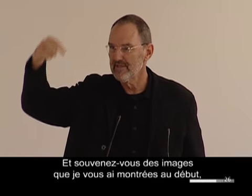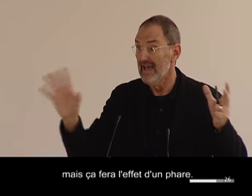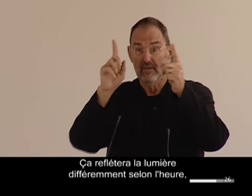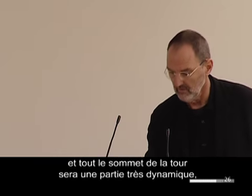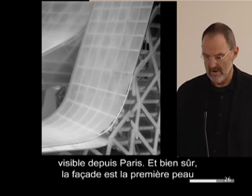And if you can remember the images I showed you in the beginning, the urban images, I have no clue what's going to happen, but it goes literally to your phare, light beacon. We took that literally as an idea. But as it responds to light at very different times of the day, that movement has become incredibly evident. And the whole top of the building is going to be a dynamic piece, seen from everywhere in the city. And then again, the skin becomes primary.